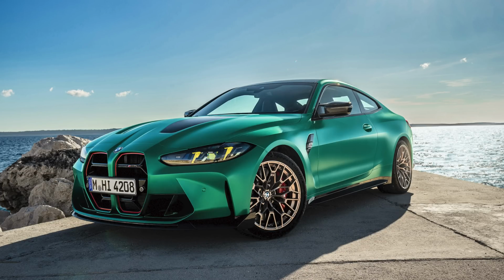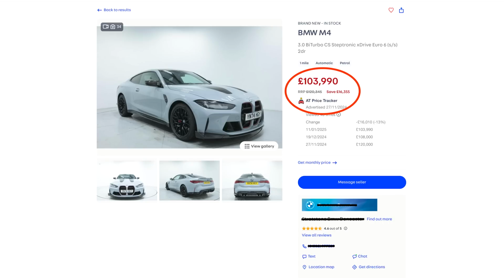From my understanding, there's a car park full of unsold M4 CSs over here. And that is pretty obvious when you wander into a lot of BMW dealerships up and down the country, because I've seen discounts almost as big as £20,000 off brand new M4 CSs.